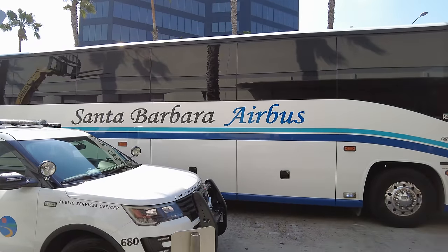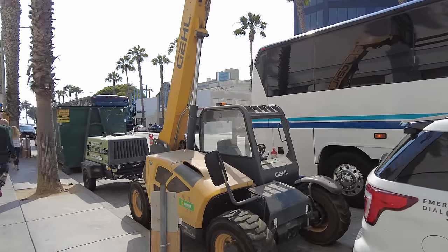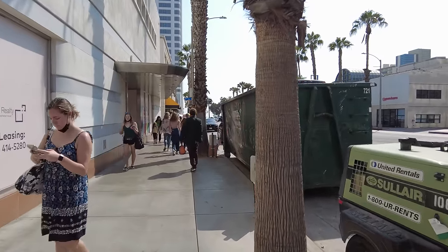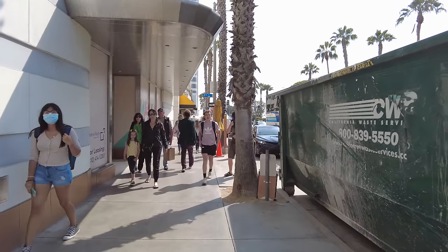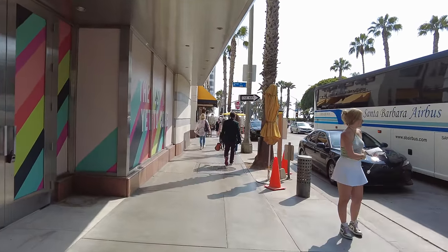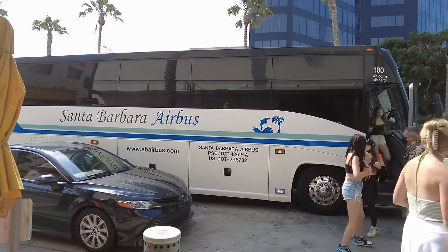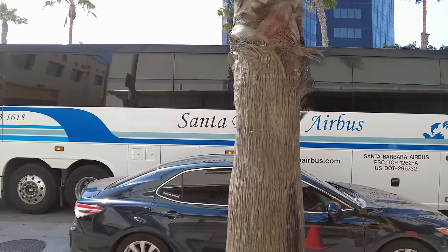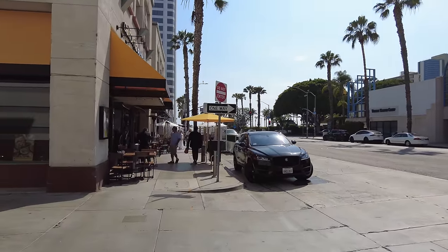Santa Barbara Airbus. Wonder what that's all about. There's another one. Are these tour buses getting off? What's going on here? Maybe they're shuttling from downtown or something.